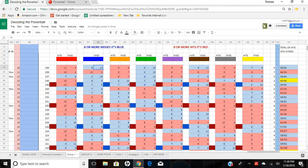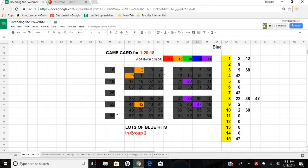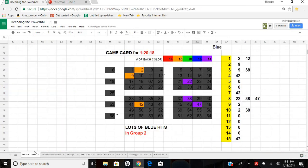As I go back to the game card here, I think there's going to be lots of blue hits in group 2. What that means, as I go back to group 2 here, is this is option card number 1, so you can see that the blue area is from the 2 down to the 68. So I go back to the game card and see what's left in this blue area. You can see number 1 option card, there was the 2 and the 42.